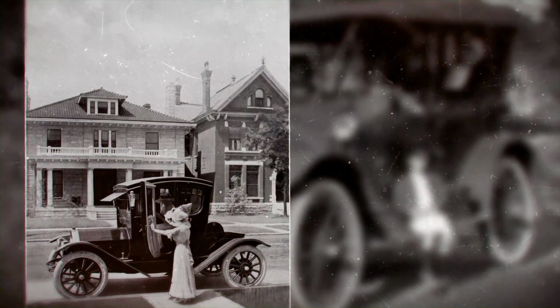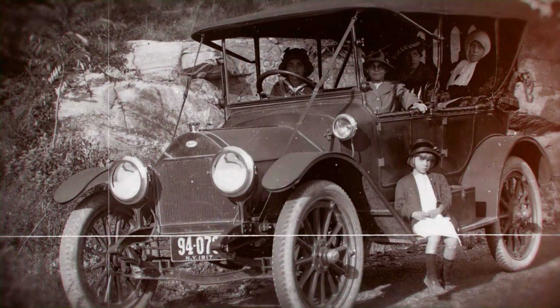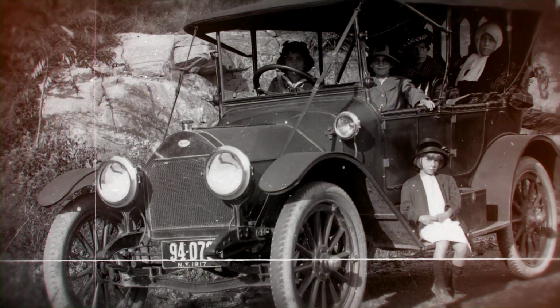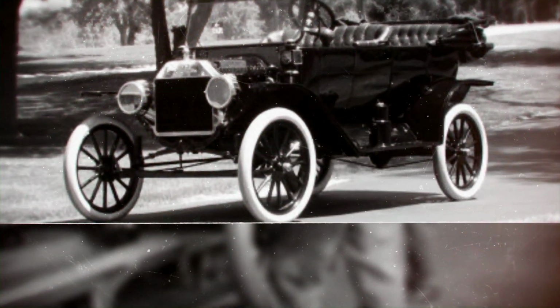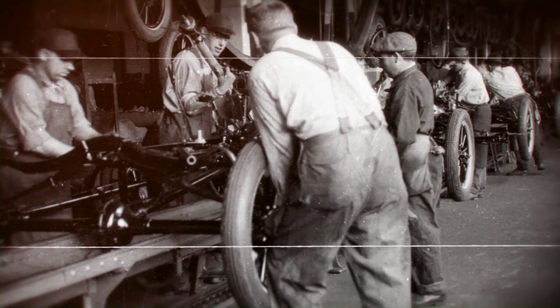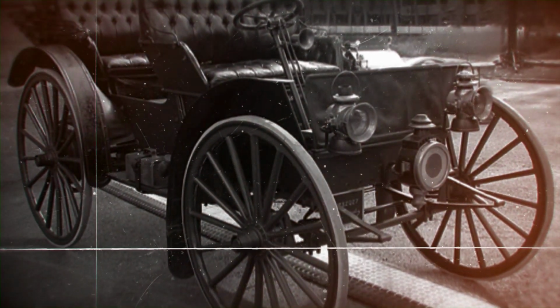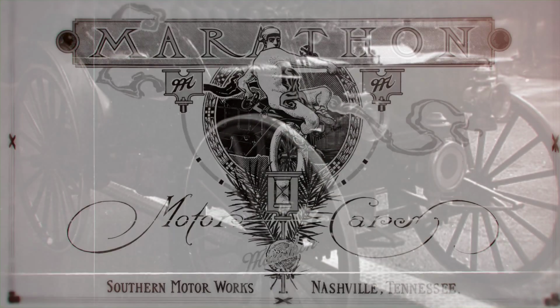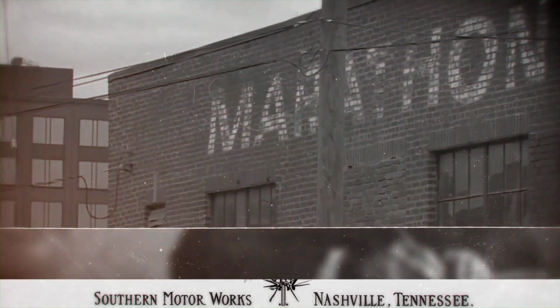Styles change. Hand-built Marathons are a mid-level car and cost more to make. The Ford Model T sells for much less and soon outnumbers all other cars combined. The assembly line becomes the standard for manufacturing, producing quicker and for less. Horseless carriages fall out of fashion and are discontinued. Marathon Motor Works continues to create parts, but the factory in Nashville is gone by 1918.